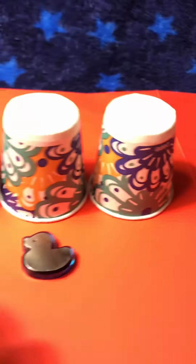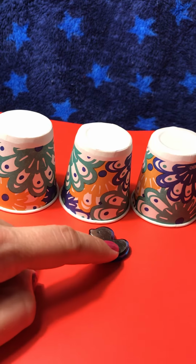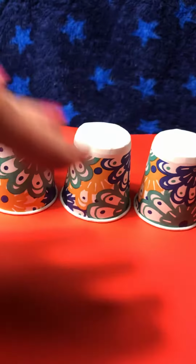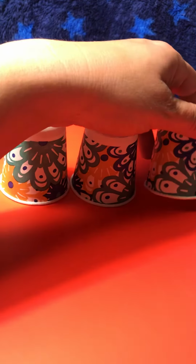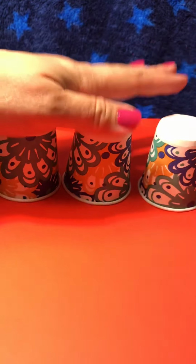I'm going to come back over here, and we're going to look. Here is Mr. Duck, and this game is called Hide the Duck. Mr. Duck's going to go in the middle cup, and I'm going to trade around these cups, and you're going to have to try to figure out where Mr. Duck is. There's nothing behind these other two cups, just that middle cup. But you have to remember where Duck is when I trade these cups around.